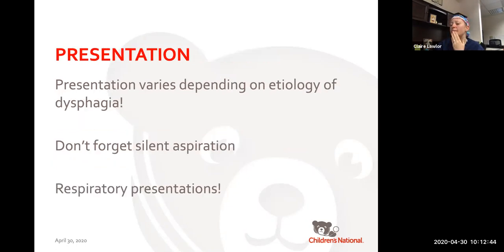So the symptoms are going to be very varied depending on the cause of the dysphagia. Because we've just shown how many different things can affect swallow and how complex swallow is, these kids can present in many, many different ways. Symptoms like stridor, cough, voice changes, since those are all presenting symptoms of dysphagia, those kids are going to end up in your clinic.